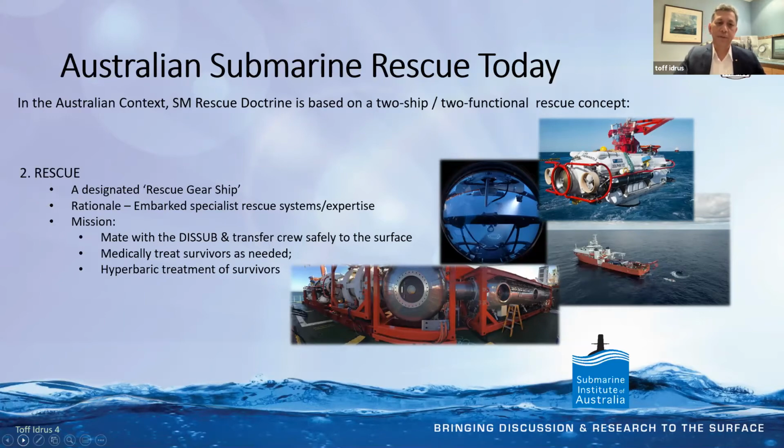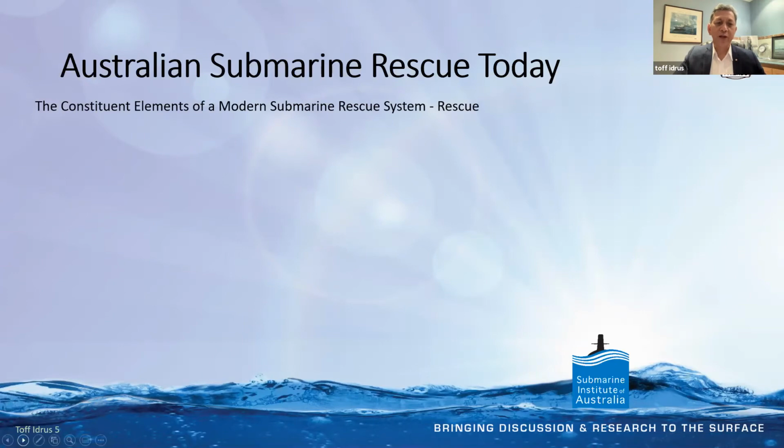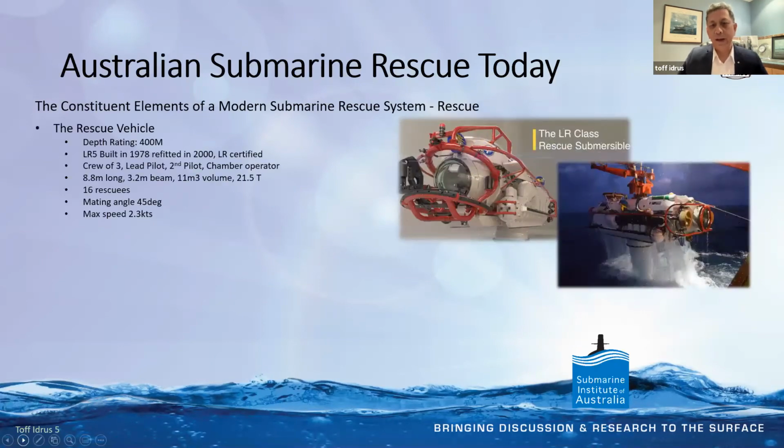Without a doubt, the centerpiece would be the rescue vehicle itself. One of the fundamental characteristics, and I think Frank did touch on it, is that while the Australian rescue system and some others around the world have a free swimming submersible, there are others which are tethered. The principles of rescue, however, and how they mate, are largely similar.